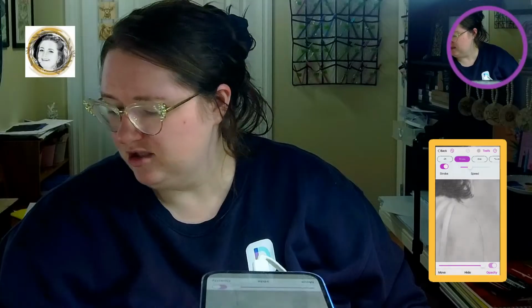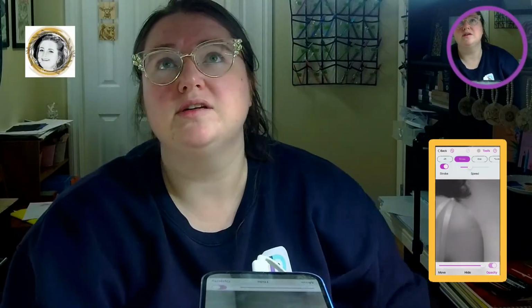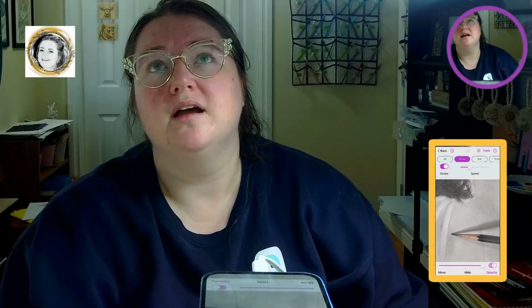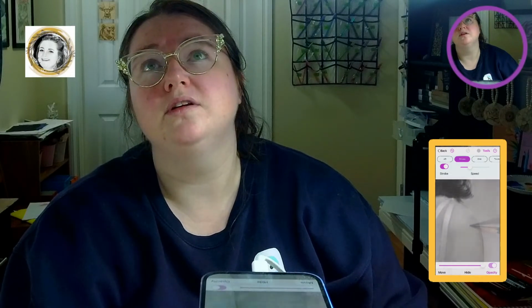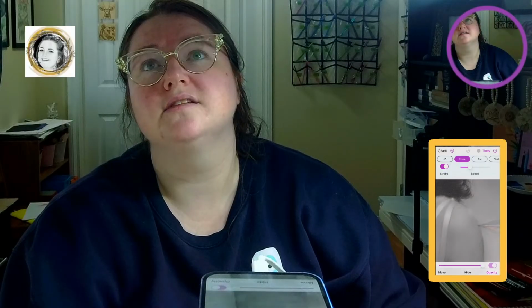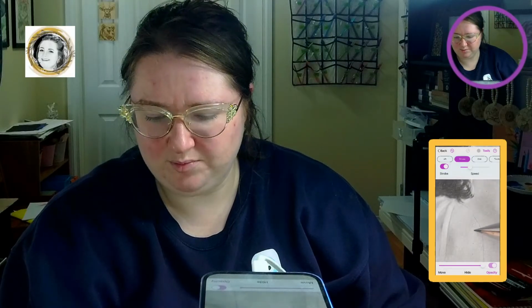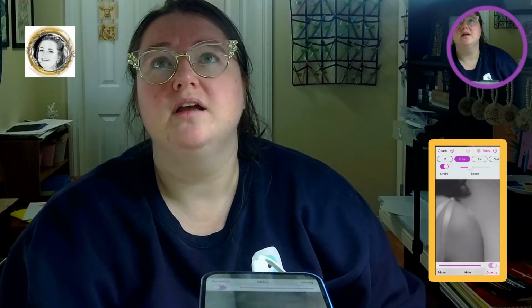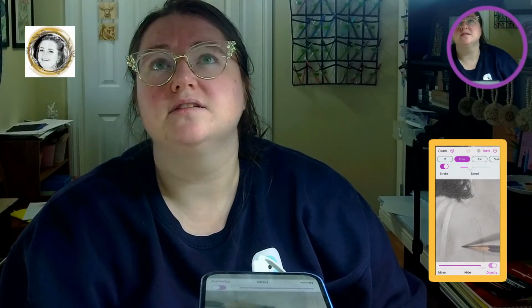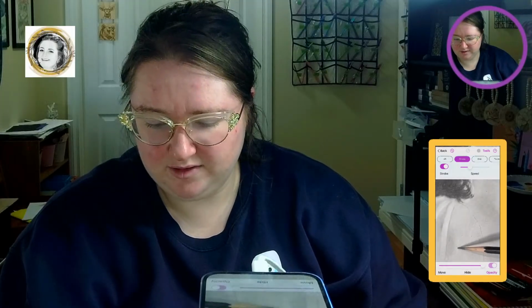We'll start with the HB pencil and we're going to slowly build up. I'm going to leave that highlight just on top of her shoulder alone, but I'm filling in the rest. That really bright highlight, it's not super bright, but it is lighter than the rest. So we're just gonna fill in the rest.